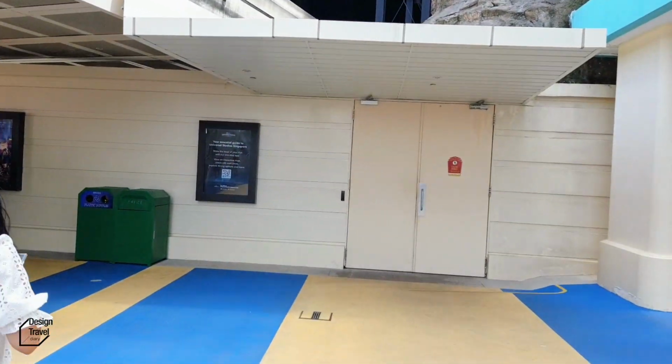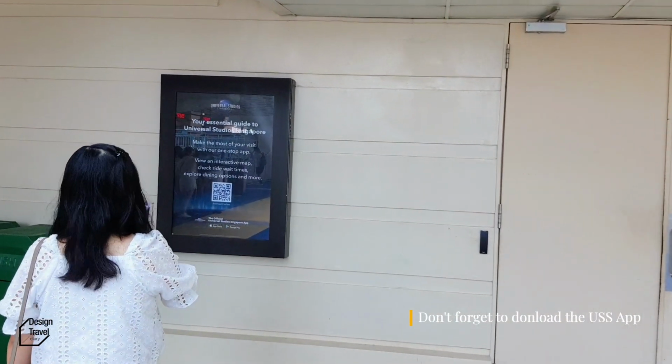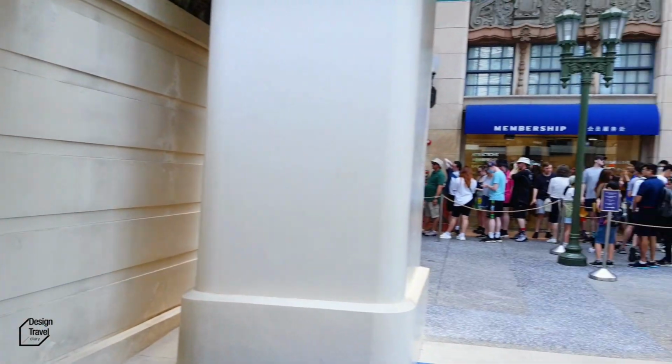One tip for visiting: download the Universal Studios app. It's super helpful for checking wait times, finding attractions, and keeping track of performances throughout the day.